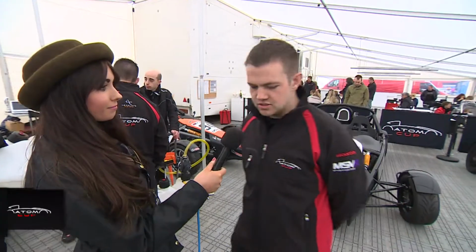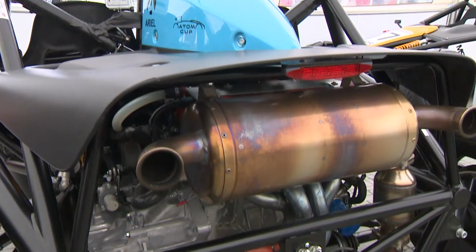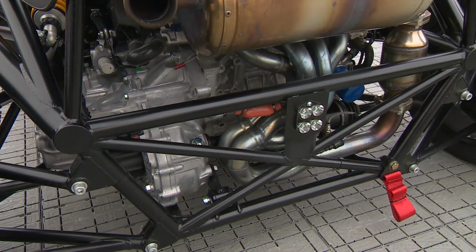Here with me now is Race Operations Director Tom. Tell me a little bit more about the car. Okay, Georgie, yeah, what we've got here is a Honda Civic Type R engine. There's not a lot done to this engine, running 245 horsepower, it's naturally aspirated. Really, we want to run a standard engine, keep costs down for the competitors.